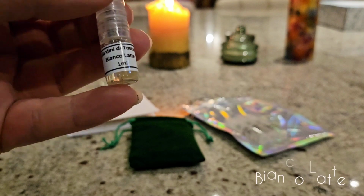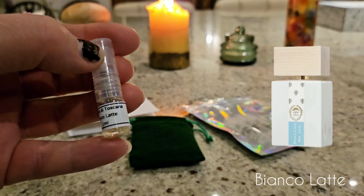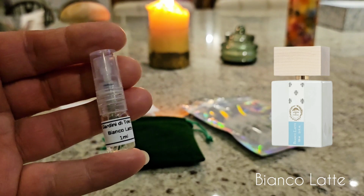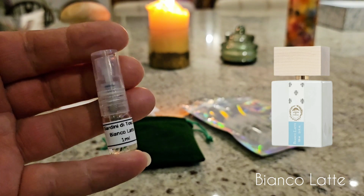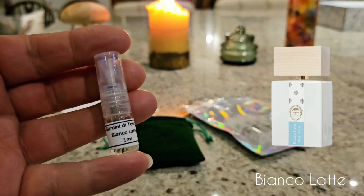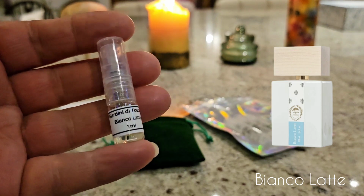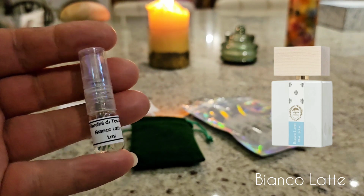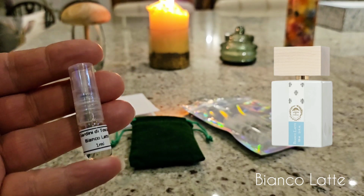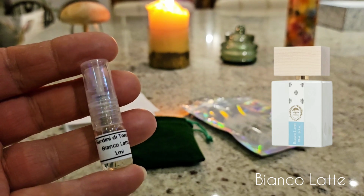So this is called Bianco Latte from Giardini di Toscana. I don't know anything about the brand, I'm afraid. All I know about this is that I've seen it being really loved by a lot of channels, talking about it being the next big gourmand scent. Like, it's a really delicious scent and people are really loving it and thinking it's amazing. I just happened to see a sample of it on eBay, so I thought I'd just buy it and see what all the fuss was about. I can't remember any of the notes in this one, and I don't want to focus too much on notes.